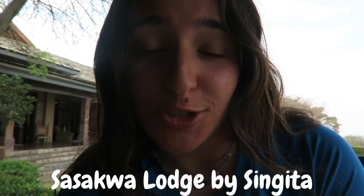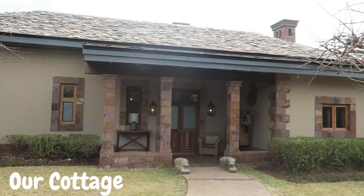So we finally made it to our final destination in Tanzania. It's the Sasakwa Lodge by Singita. Beautiful view. Yeah, we're only here for like less than 24 hours.